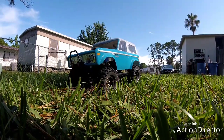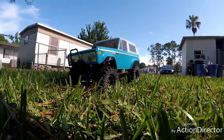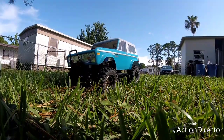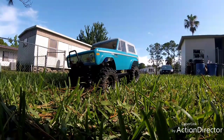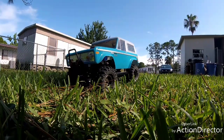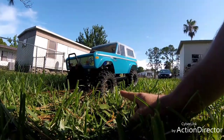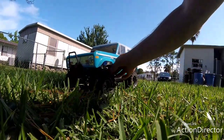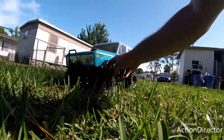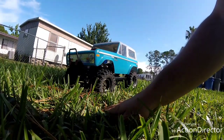And here I've got my Vaterra Ascender with the Bronco body. This one was a ready-to-run version. All of the vehicles I have, pretty much any of them I get are ready-to-run because I don't really trust myself on building. The only thing that's been done to this is the Duratrax Showdowns bumper, and that is it.